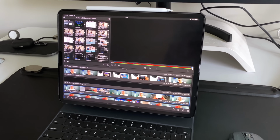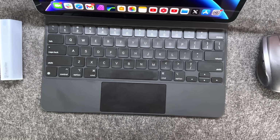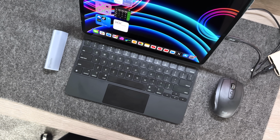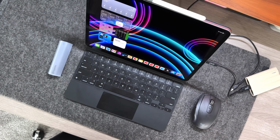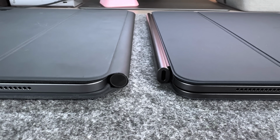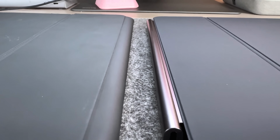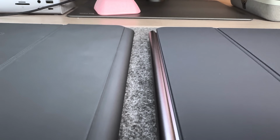You get the function row keys, which are nice to see, but the material choices that they went with on the M3 iPad Air Magic Keyboard is that plasticky, rubbery material that we are very used to, compared to the aluminum material which we have now with the M4 iPad Pro Magic Keyboard. These Magic Keyboards are a little bit cheaper than the iPad Pro Magic Keyboard, but by I believe $30.